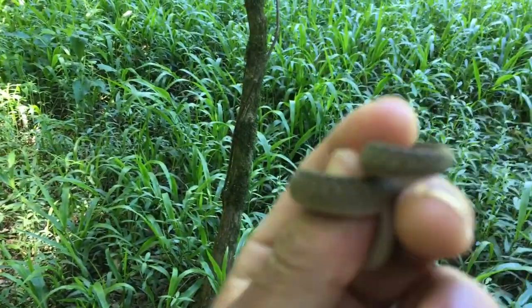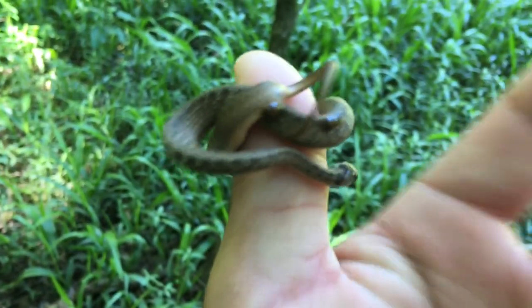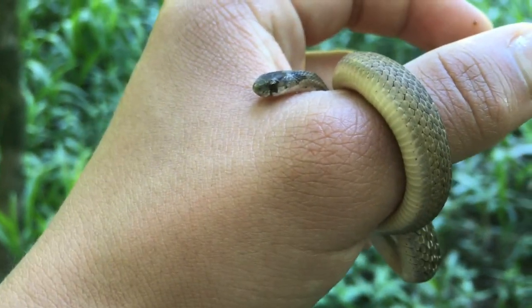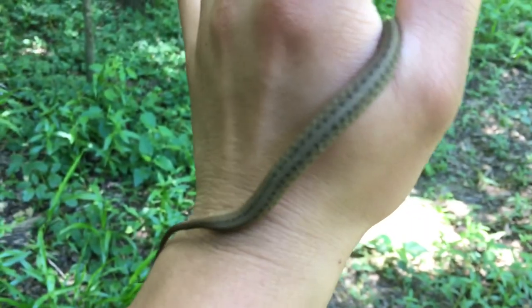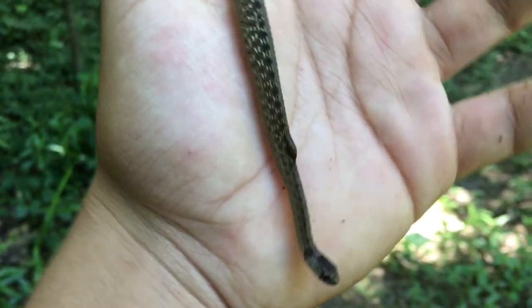Alright, second snake of the day. It's a DeKay's brown snake. Just like the ribbon snake, really common. Not much to say about these guys. They're kind of plain looking, just brown. These are the snakes you'll probably see in your garden, you know.